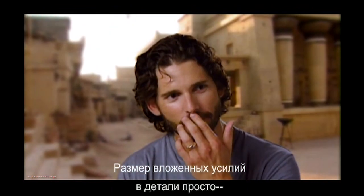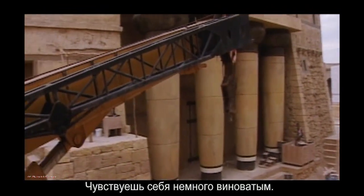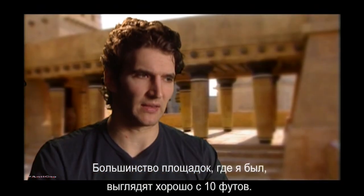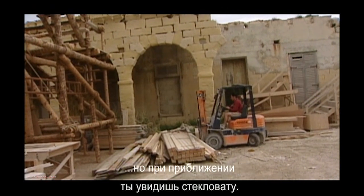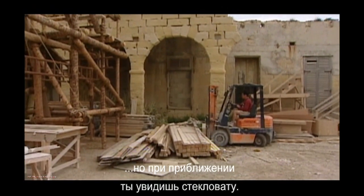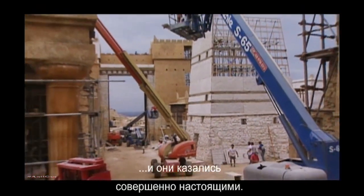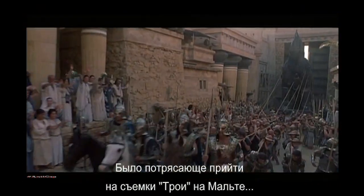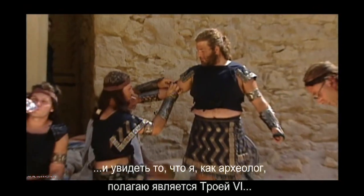And the amount of effort and detail that goes into it, you kind of feel a bit guilty. Most sets that I've been on, things will look good from about 10 feet away, which means they'll look okay on camera, but when you get up close, you can see that's fiberglass. I would be standing right next to these blocks of stone, and they still look completely real.